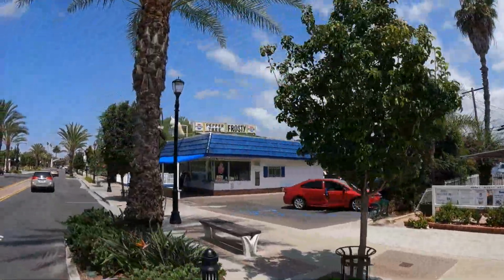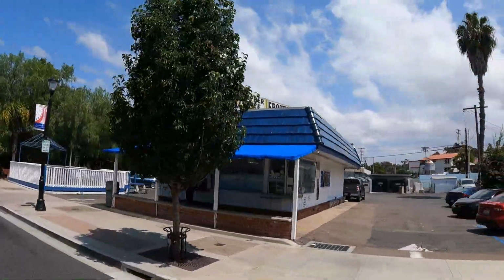And then a place that has been there forever is Pepper Tree. You know, they got burgers and then obviously shakes and stuff. So that place has been a staple in this section of Vista kind of forever.